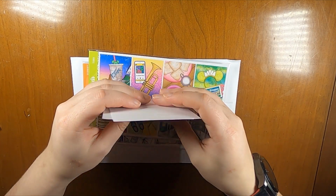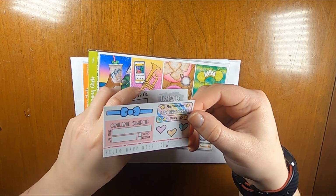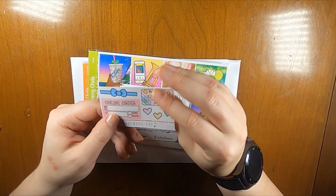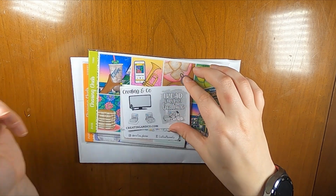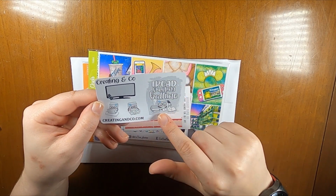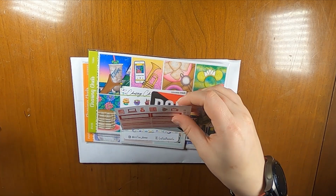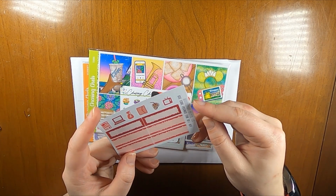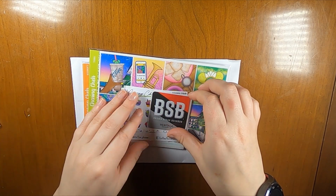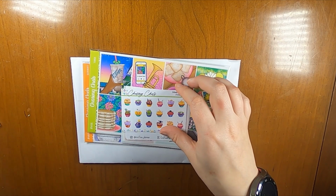And then she also included a bunch of freebies from other shops. So this is the Hello Happiness Co., which is super cute. I like the little rainbow reminder. Creating & Co., this one's kind of like a full box, but cut interestingly. It says, "I read past my bedtime," and a couple other deco things. This is from Moonlight Paper Co. It's all these red pieces. Brown Sugar Bourbon Distilling sticker there.